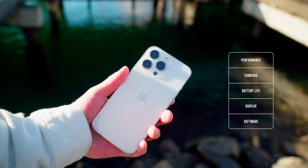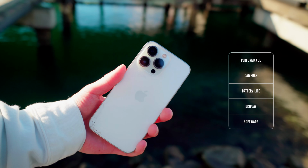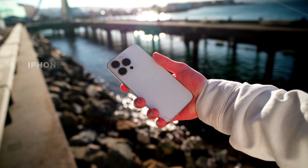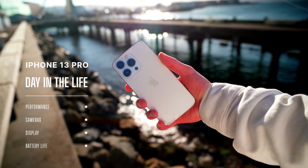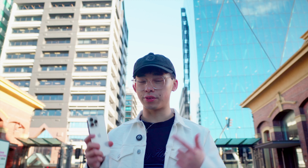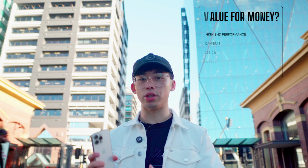With high-end performance, high-end cameras, really good battery life, and a very competitive display, the iPhone 13 Pro was a pretty big standout for iPhones back in 2021. But how does it fare in 2024, 3 years later? Well, this is what we're going to be testing out in today's day in the life as a university student and a content creator. Potentially, this could be one of the best value for money, especially now that it has kind of reached a mid-range pricing in 2024.